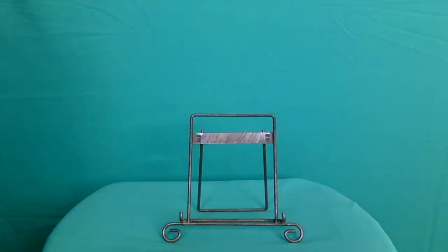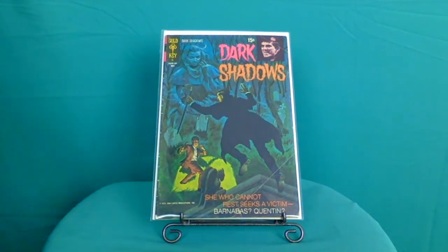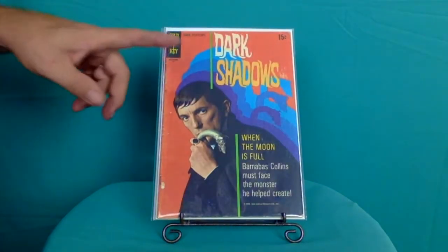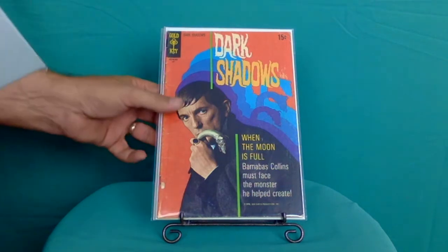Then we're going into some Dark Shadows. Now, Dark Shadows, to be honest with you, are one of those books where the only way you're going to find the issue number is to look inside. And I'm not going to do that. So I know these are early on in the series. I remember this cover being one of my favorites back in the day.